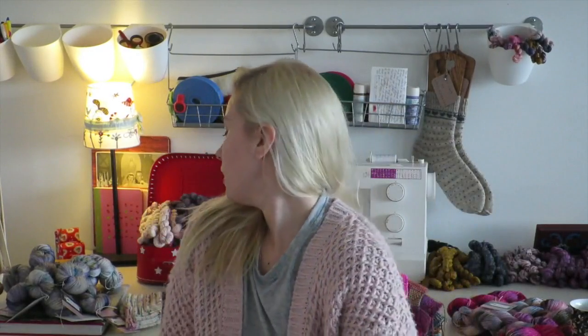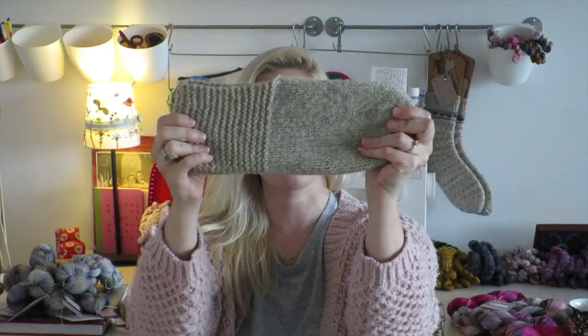So the next thing that I worked on and finished were Robert's Simple House slippers.